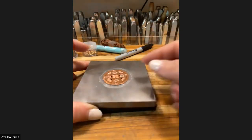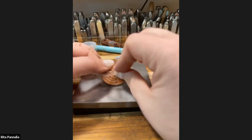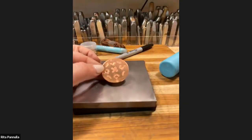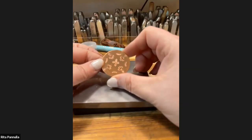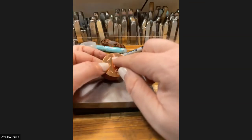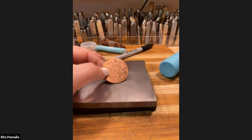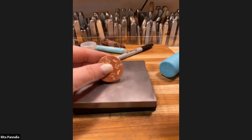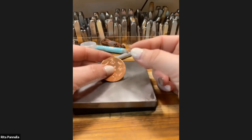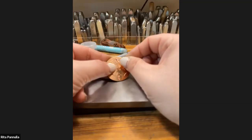Now we're going to pull our sticker off. You could get a little bit more detailed in your pattern, but I like the simplicity of this. You're also going to find that when you pull your sticker off, you're going to have remnants in your impressions. So what I like to do is use a tweezer. You can use a bead reamer or a head pin. I am going to utilize a head pin, and you see how it comes out super easy. You don't want to be aggressive with it because you definitely don't want to scratch your metal.